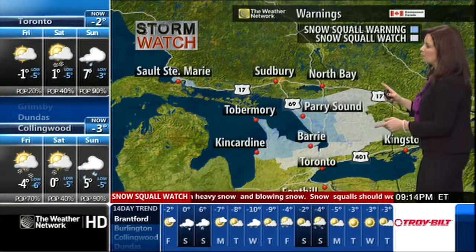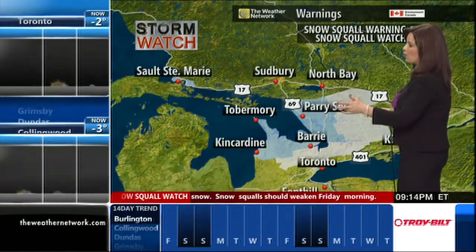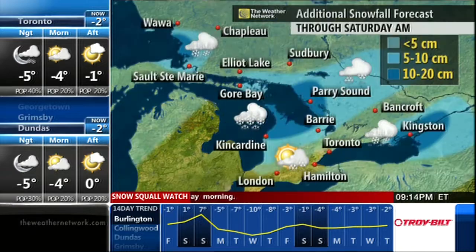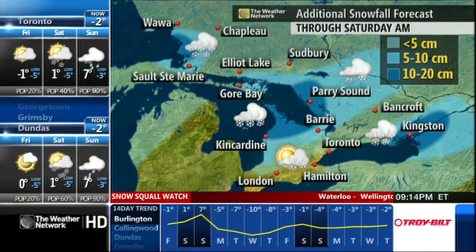But snow squall warnings in the blue: Parry Sound, Barrie, Midland, Penetang, all those areas up through Tobermory and Meaford and Collingwood, those areas. Snow squall watch all the way down into, say, Orangeville and Newmarket. Here's how much, 10 to 20 centimeters for you, Parry Sound.